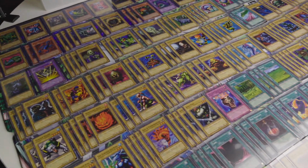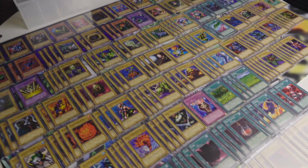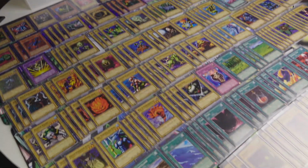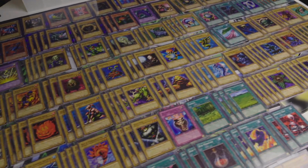I'm not sure what the story is with these. You'll notice how there's only one rare. Everything is common. They're all light play to near mint. So I'm just wondering, what happened? How did this guy keep all of these for so long in pretty good condition? Usually when you have LOB cards, they're all chewed up, and these aren't perfect.